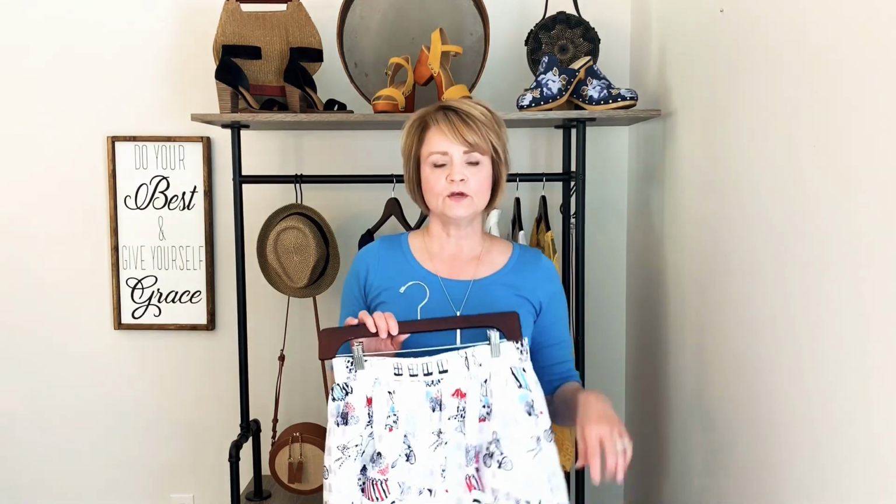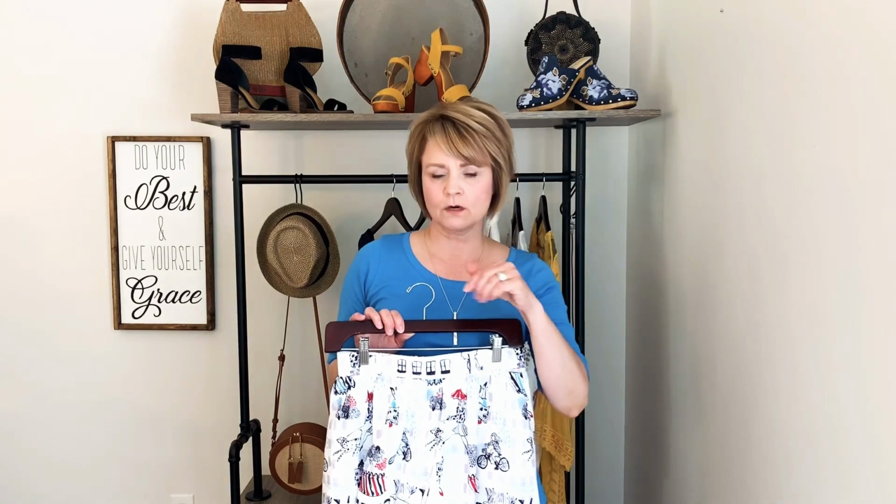But I'll tell you, a great length for a skirt or a dress is right at about the knee. This one is right at about the knee. You can do about an inch lower right at the kneecap or about an inch above, and it's perfect. Super flattering. Usually our knees, kind of like when I mentioned the elbows, the knees are thinner, and it's a great place for your eye to stop.